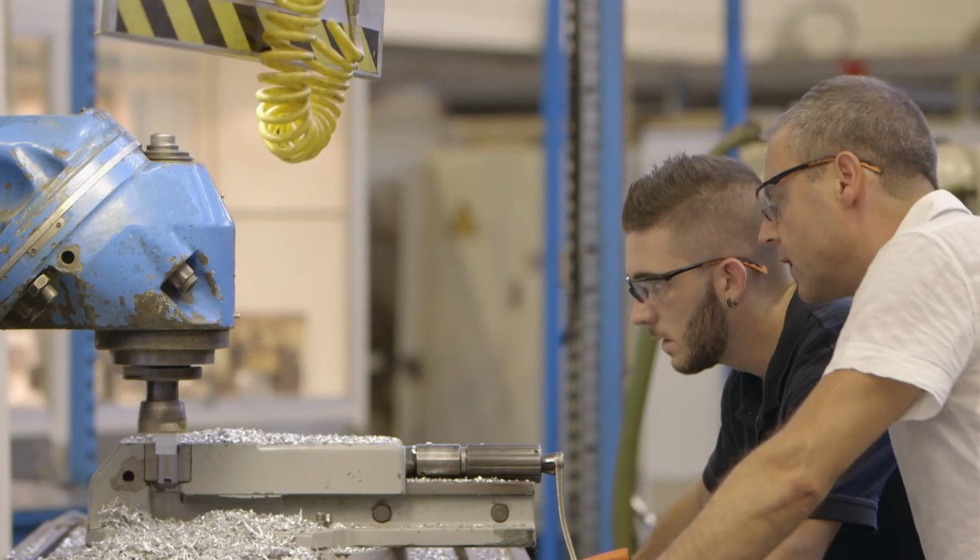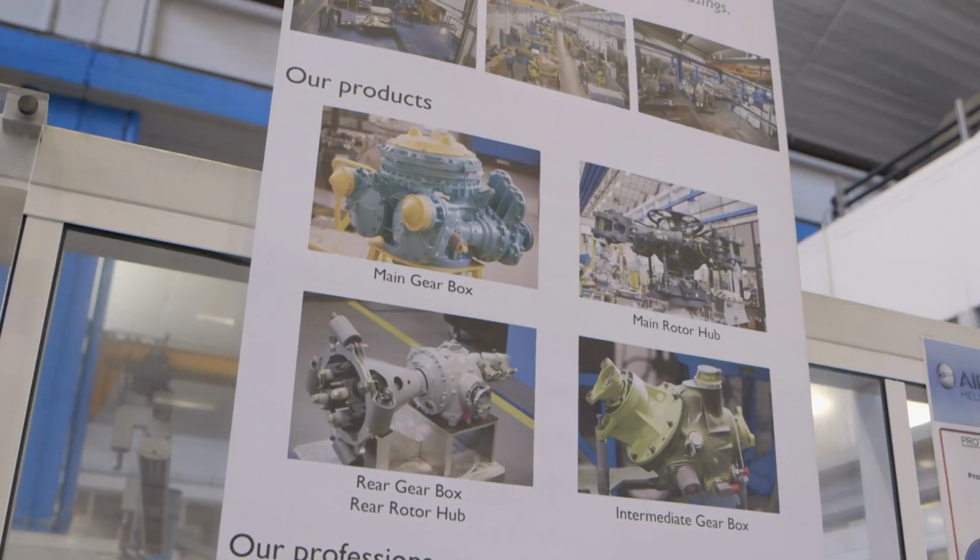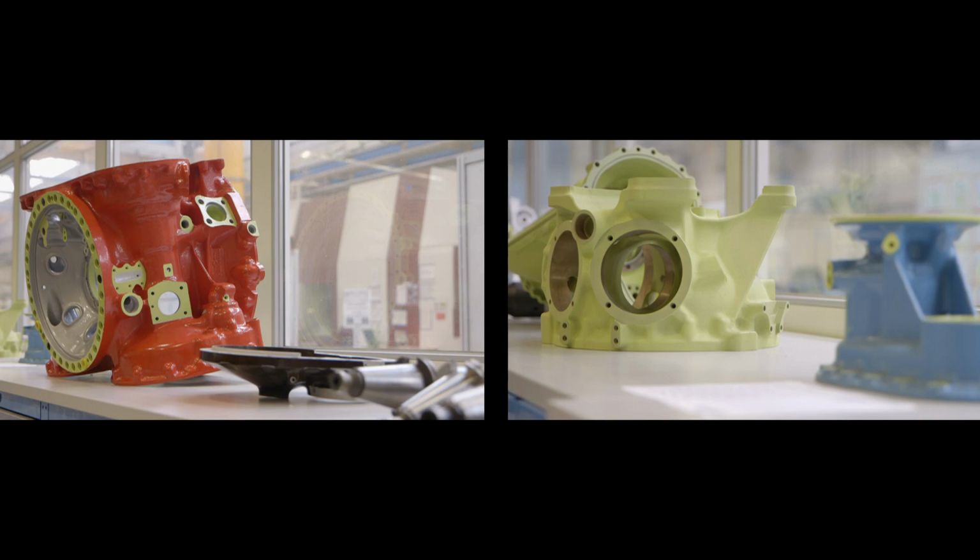Many other dynamic components of the helicopter are also produced at this assembly line. These include the main transmission gearboxes, rotor hubs, and others.